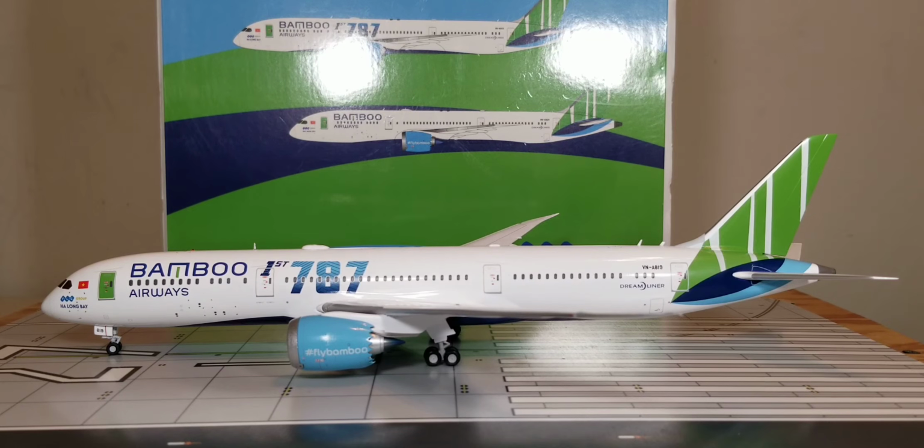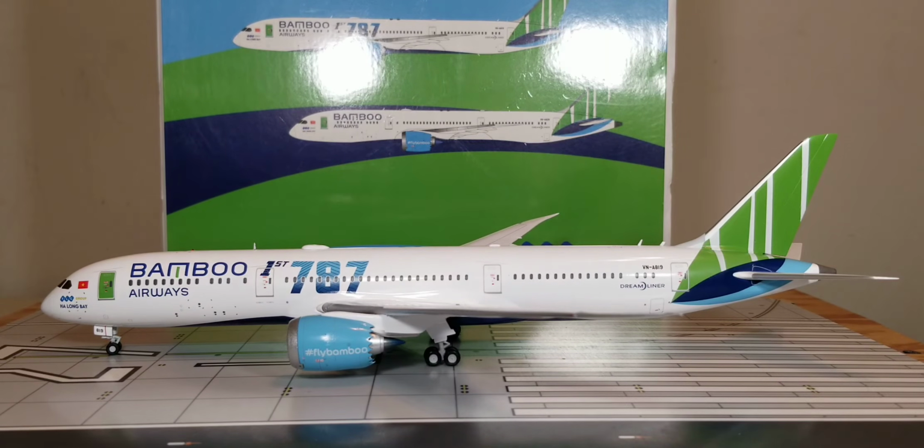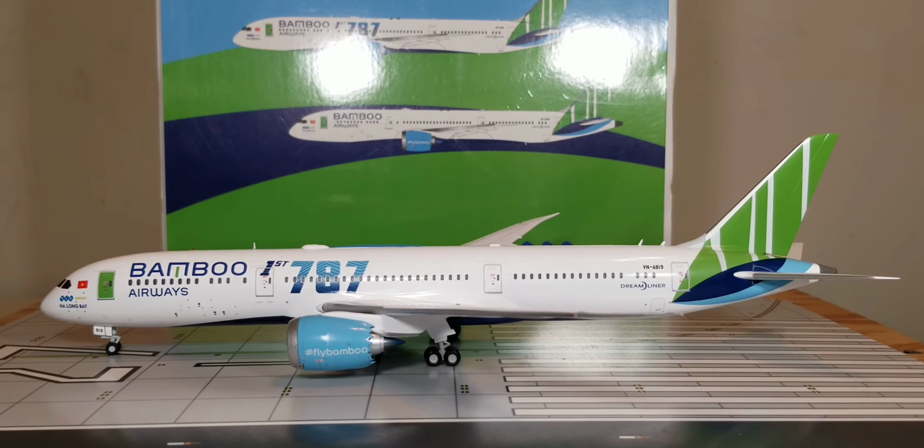You have 26 business class live flatbed seats in a 1-2-1 configuration, and rows 11 to 14, which will be about from here to about right here, you have 21 premium economy class seats in a 2-3-2 layout configuration, and rows 16 to 45, which will be about from here all the way back to the rear of the aircraft, you have just 247 economy class seats, which is a 3-3-3 layout configured there as well, which brings a total of 294 seats.